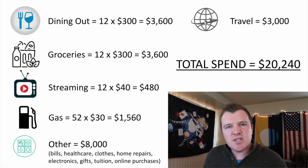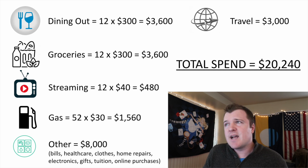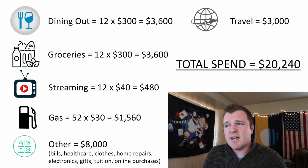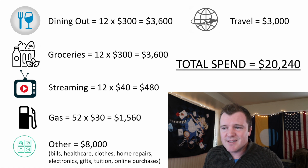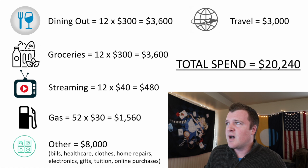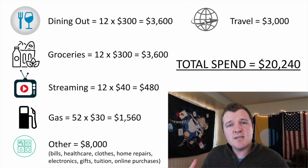Let's make a fake budget, and these are numbers comparable to what I think I spend in a year. Dining out, about $300 a month, groceries $300, streaming $40, gas $30 a week. Other, this is your largest category spend: bills, healthcare, clothes, home repairs, electronics, gifts, tuition, online purchases, and then travel $3,000, for a total spend on credit cards of about $20,000 in a year.